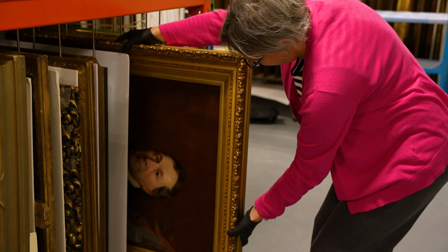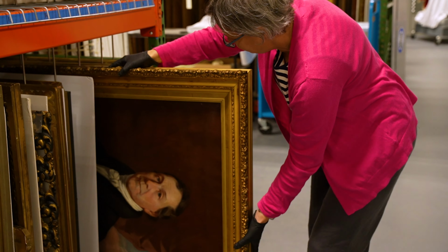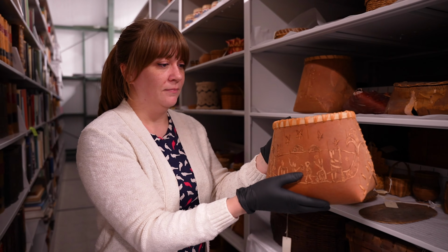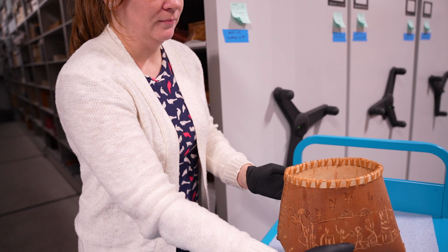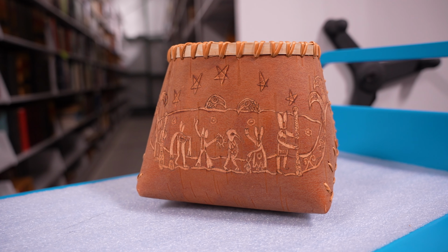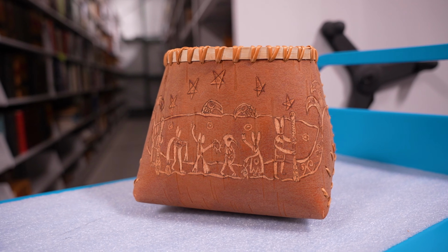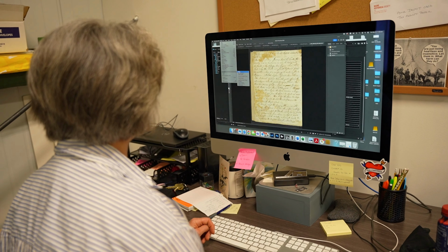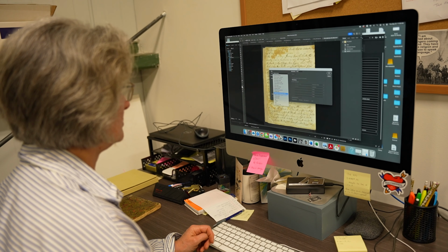Investing in the physical collections is investing in Maine history. These objects, these papers, these photographs, these materials that are housed at the facility are the Maine story. And so what's important for us is not only to preserve these materials, but to activate them, whether that's through traditional research, publication, or the Maine Memory Network. So we're just finding different ways that people can access the collections, because that's really why they're here.